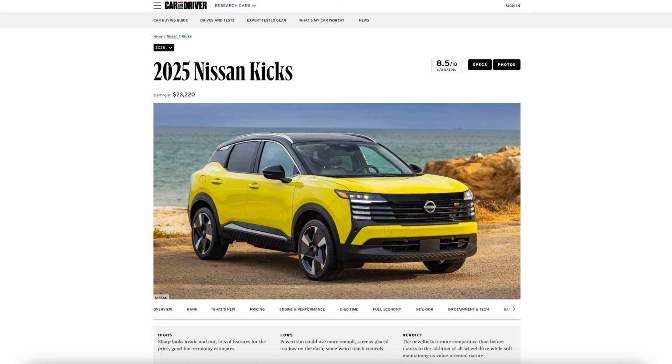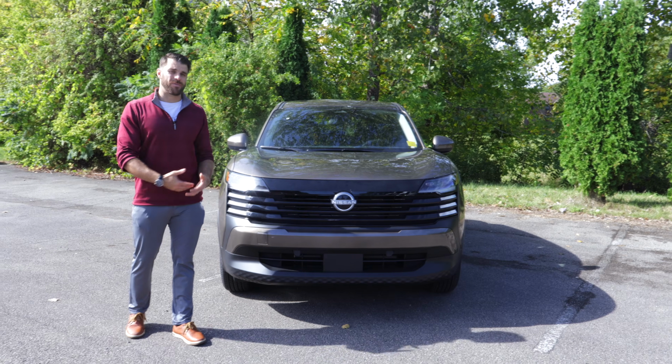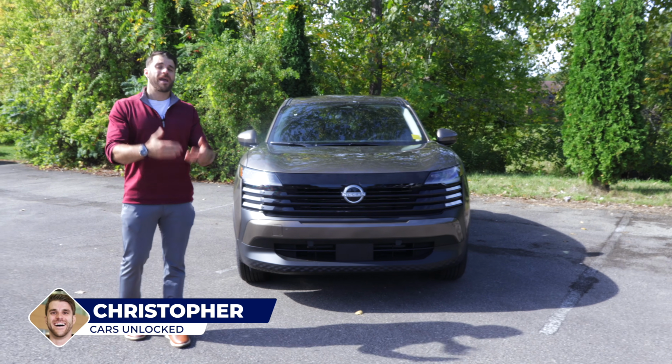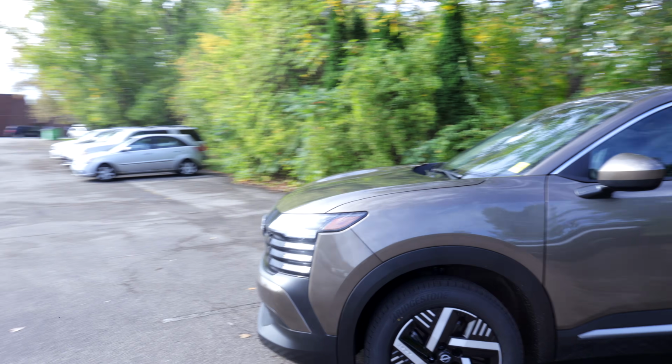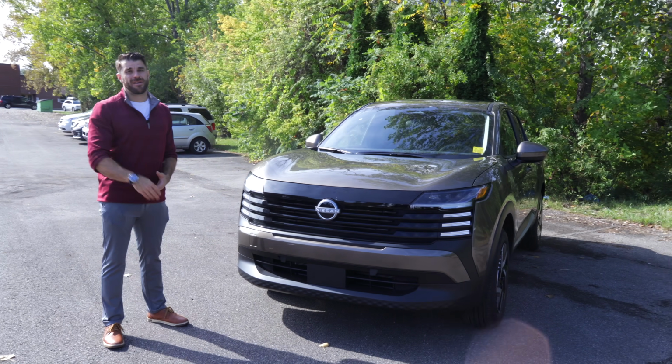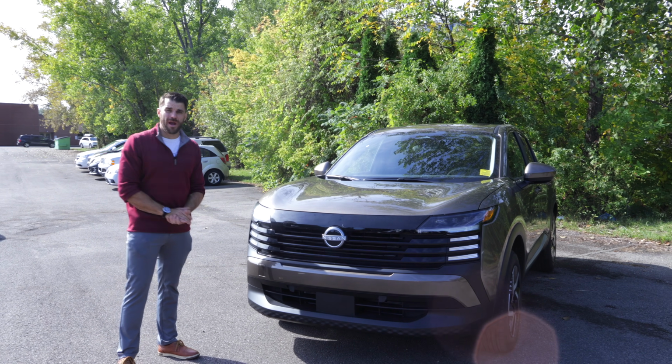The buzz in the Nissan news for 2025 is the 2025 Nissan Kicks, where Nissan has fully redesigned one of their most value-packed and popular small crossovers. Hopefully they knocked it out of the park. We're gonna go through the ins and outs here to help you determine if this is the right car for you.